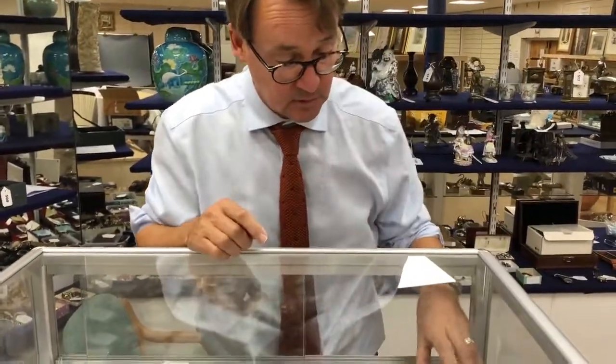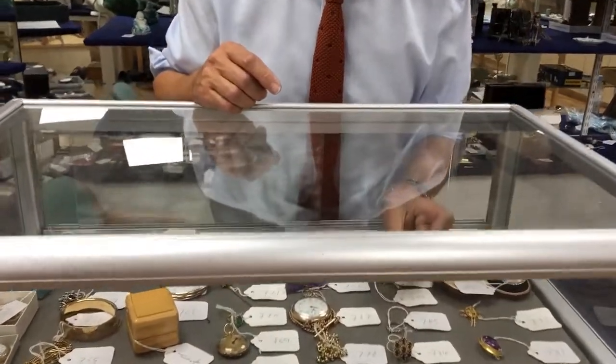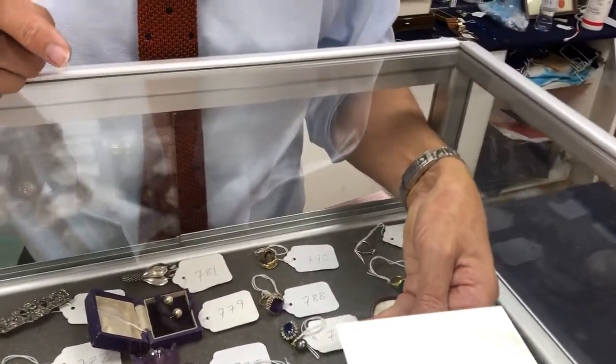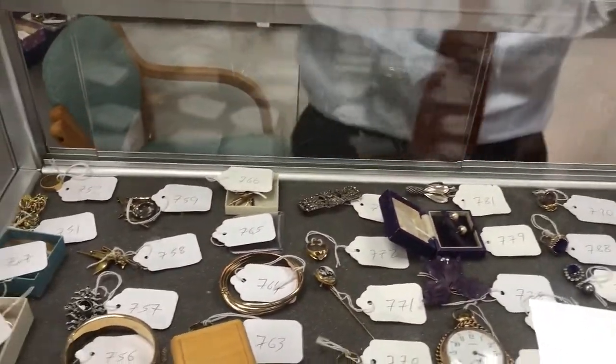And elsewhere you'll see all sorts, ranging from sort of foliate scroll brooches to rather sort of much more contemporary, unusual mask brooches, and then a whole array of other things. So do have a good look at the website. As ever, it's all online.